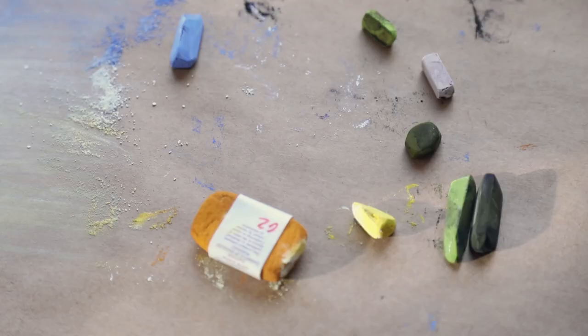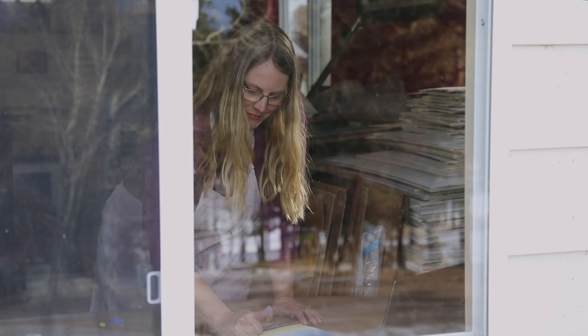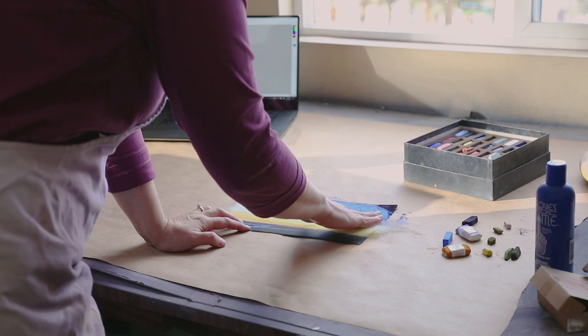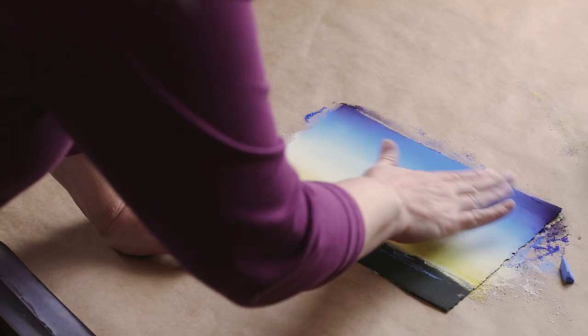When I go to choose my pastel palette, there's only 5 to 7 colors that are ever present in any given painting. I like it to be simple, and the black paper really makes the color pop.